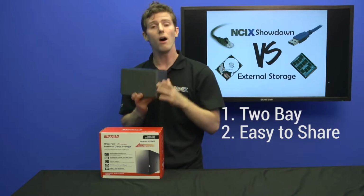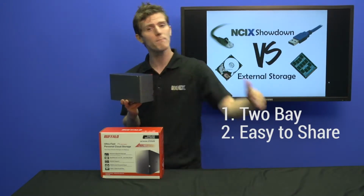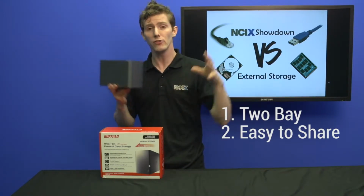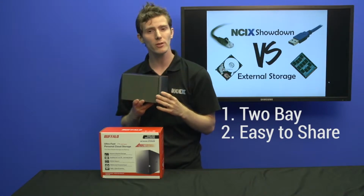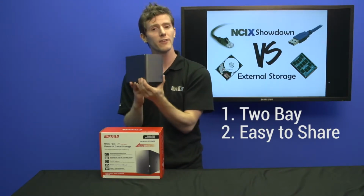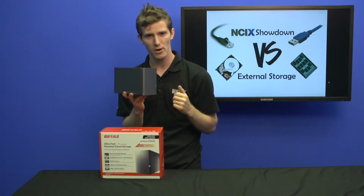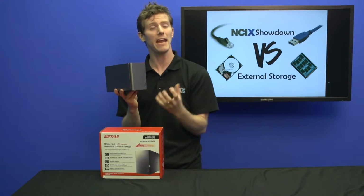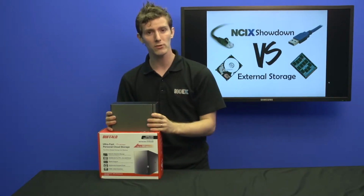Also, network attached storage is handy because you can share it not only with multiple users on the same network, so you can consolidate all your data in one place, which is more efficient, but also you can share it with yourself. You can create a personal cloud, so to speak, so you can get access to your data from anywhere. This is something that can only be achieved with a regular hard drive by physically carrying it around with you.